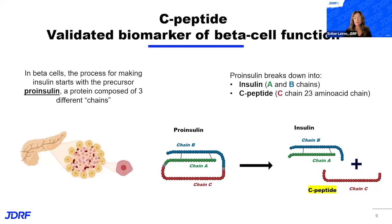One is the active insulin, which is the chain A and B. That's the active that will obviously signal through the cells and induce glucose response. But then there is this fragment here, which is the C-peptide, that also is produced, and it's stable and it circulates. So it's what we call a biomarker of beta cell function, and it's been accepted as a marker for beta cell function.